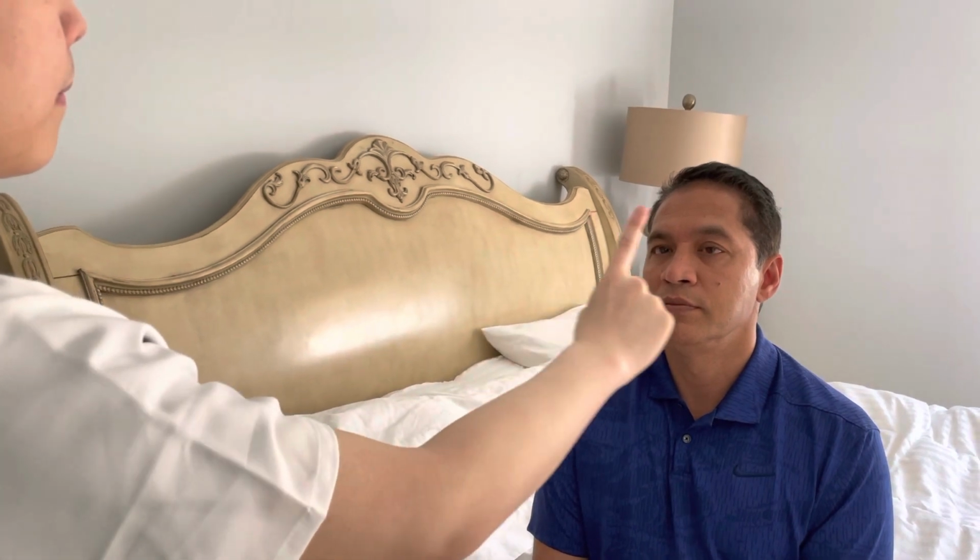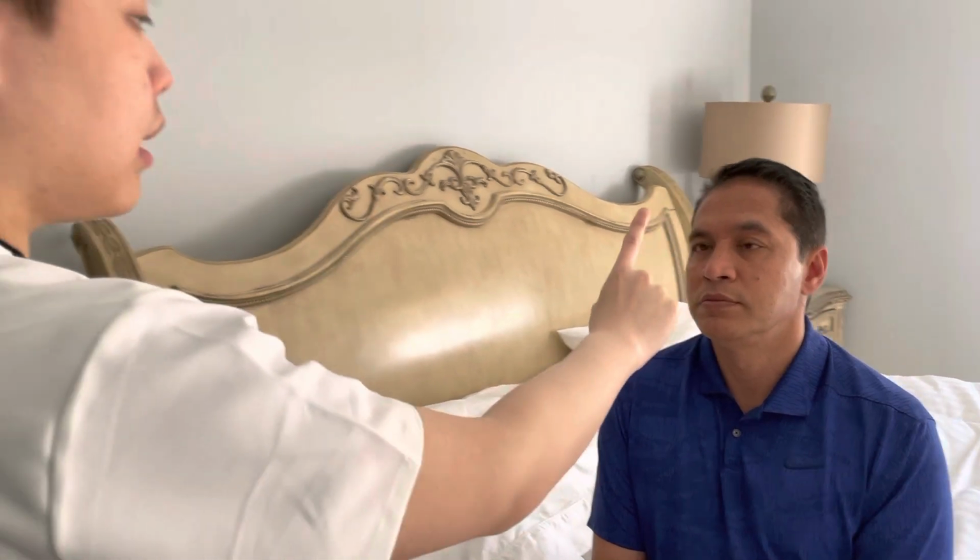Next, I'm going to do the cardinal positions of gaze. Just follow my fingertips, but don't move your head, okay? Now I'm checking the accommodation. Good. So his pupil shape is round and equal on both sides. He is reactive to the light with accommodation. So his cranial nerves number 3, 4, and 6 are intact.